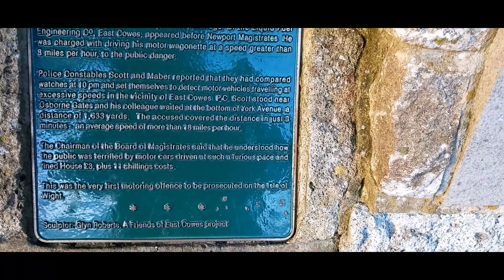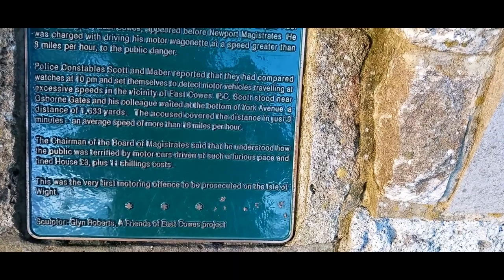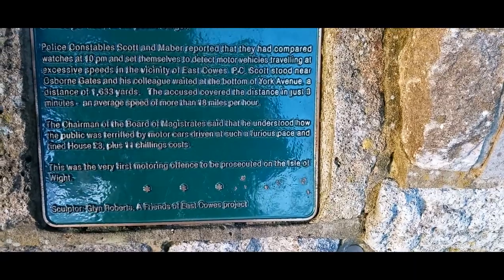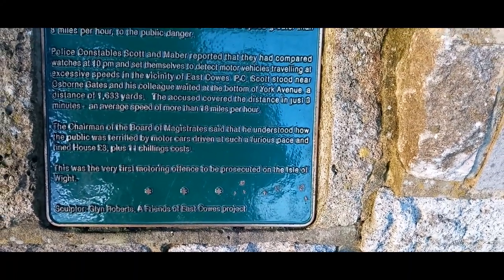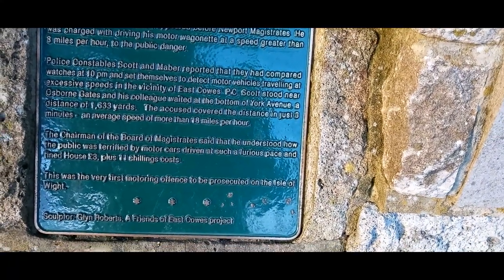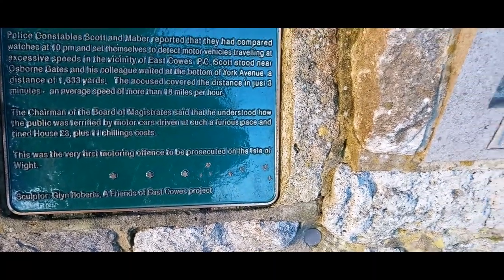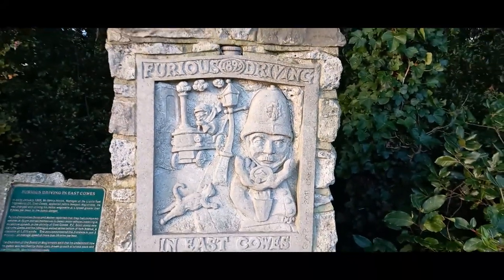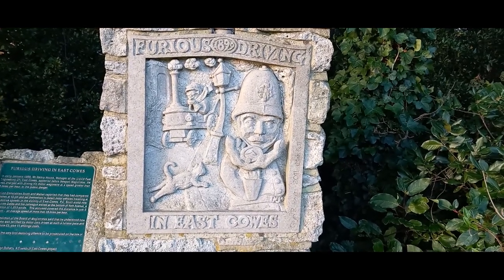The chairman of the board of magistrates said that he understood how the public was terrified by motor cars driven at such a furious pace, and fined House £8 plus 11 shillings costs. This was the very first motoring offence to be prosecuted on the Isle of Wight. The sculpture was by Glyn Roberts, a friend of East Cowes Project. So yeah, that there is a shot from the first speeding offence on the Isle of Wight.